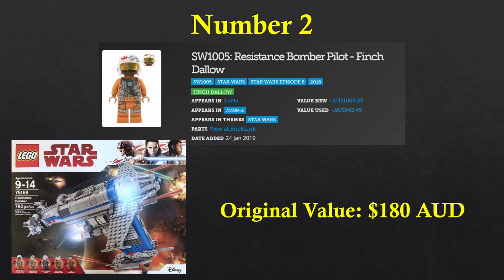But as we can see, this set was only worth $180 at the very start, and it now can retail for $1,069. That is right, that is over 8 times the original value of the LEGO set just for a minifigure that LEGO stuffed up. That is absolutely insane. I've got to say, some of the prices for these minifigures are just way out of proportion. I could never even dream of spending this much money. You can definitely count me out for adding these figures to my collection.